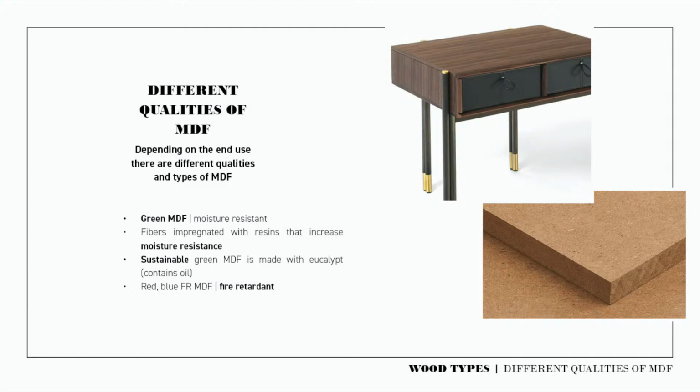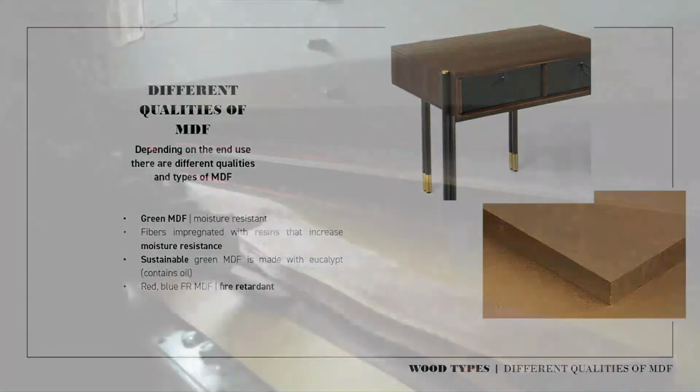It's called green MDF because it has additives that are moisture resistant that are colored in green. We can also have it in a sustainable way when we use particular woods like eucalypt or tropical woods that contain more oil and helps us to use less glue.